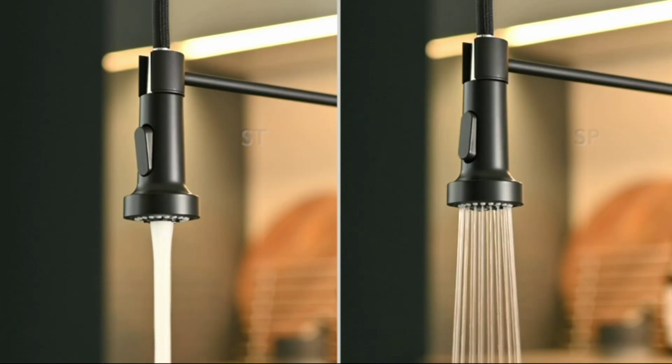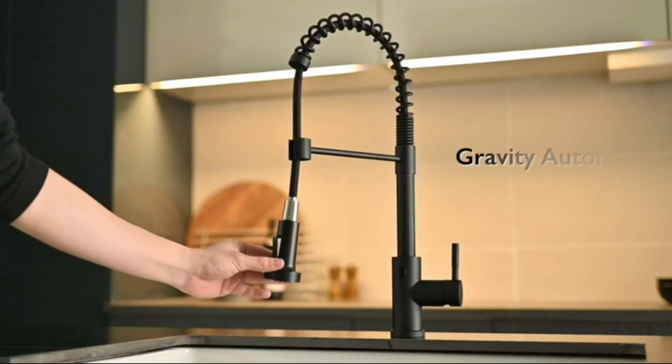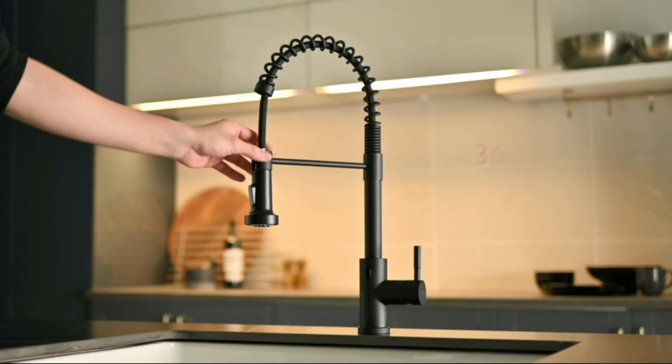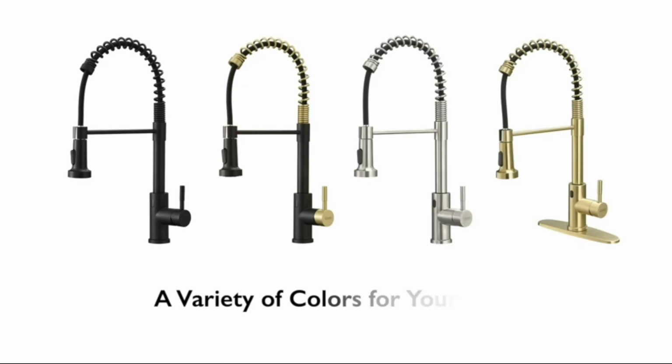The appeal of black faucets. Black faucets have become a sought-after choice in contemporary interior design. The rich, matte finish adds a touch of sophistication to kitchens and bathrooms, creating a visually striking focal point.